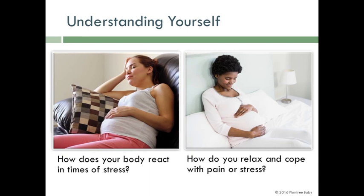You need to try to be in tune with yourself as well, knowing how you react to stress and how you can typically calm yourself down, and use those same methods in labor and childbirth as well.